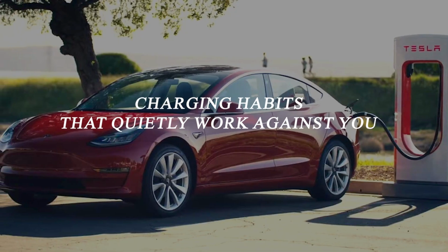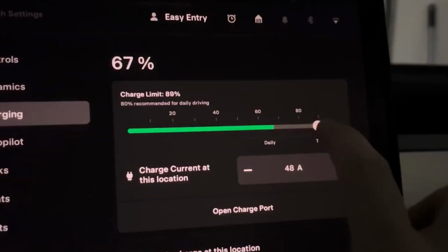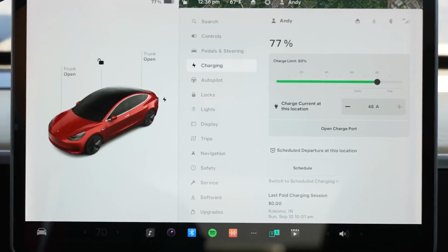Charging habits that quietly work against you. Let's talk about what's happening every time you plug in, because charging patterns affect both long-term degradation and BMS accuracy in ways that aren't always obvious.